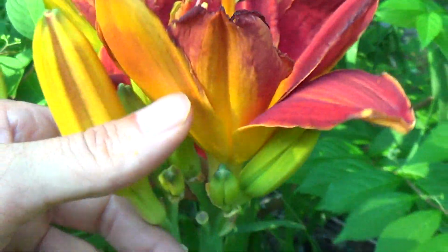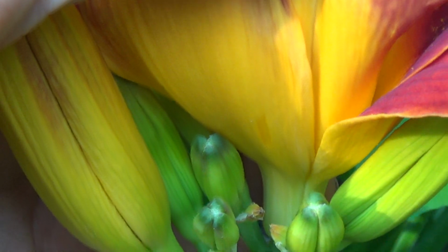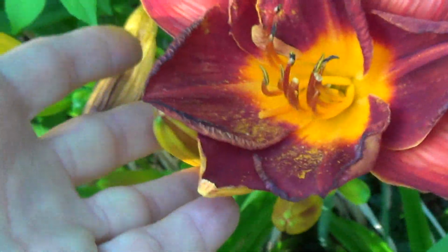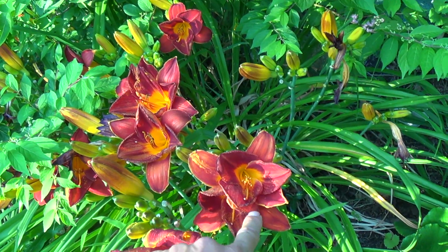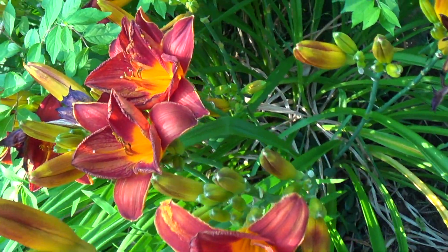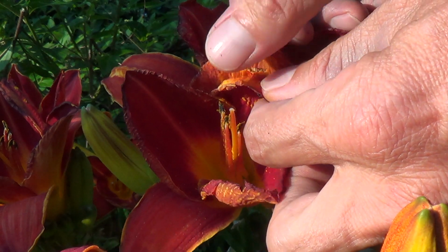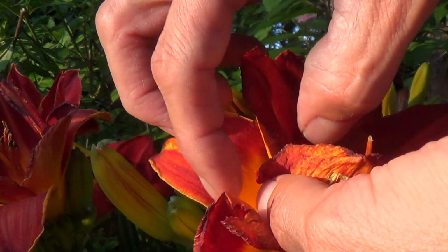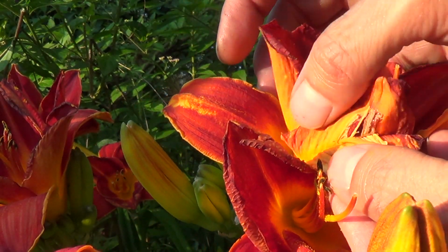Except the flower itself. Yeah. There it is. See the break? So there you go, you got actually two mutants. One there, and the other one is right here. This is totally melded. That's where they're combined. Isn't that bizarro?